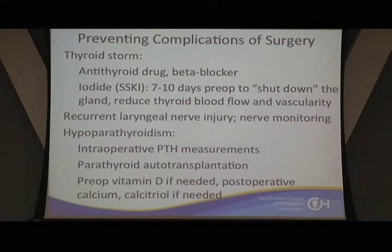The recurrent laryngeal nerves you saw, there's those two little nerves here on the side that run behind the thyroid gland. We on a routine basis use nerve monitoring with a special endotracheal tube that has a sensor right close to the vocal cord so that we can have an auditory response when I use a probe and touch that nerve. So we're quite good at that and preserving recurrent laryngeal nerve function.